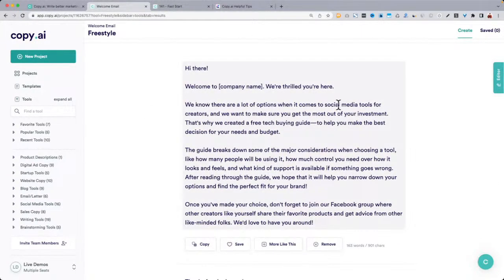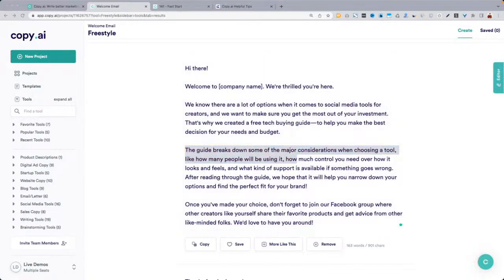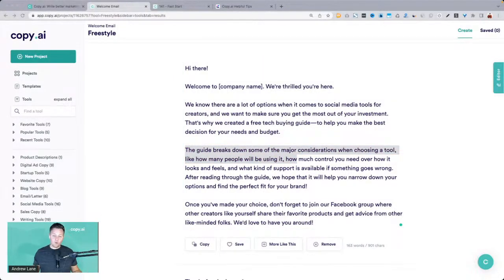We know there are a lot of options when it comes to social media tools for creators. We want to make sure you get the most out of your investment. All right, this is sounding valuable already to help you make the best decision for your needs and budget. This guide breaks down some of the major considerations. So you see, it's filling in the gaps. It's actually figuring out or trying to make up what this is. If this is way off, Abby, then that means you need to give it more context.